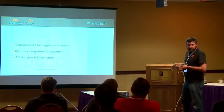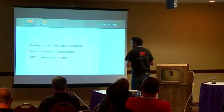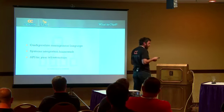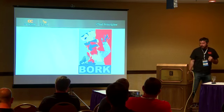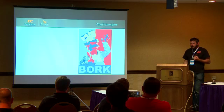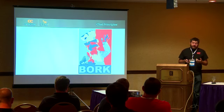There's a term out there that's called infrastructure as code. And we want to be able to write everything that we need to rebuild our entire infrastructure as code so we can rebuild it easily. When we started Chef, we'd been using other configuration management tools, and we had some differing principles than they did, which was the reason we wrote Chef.